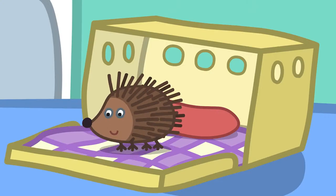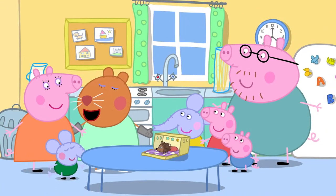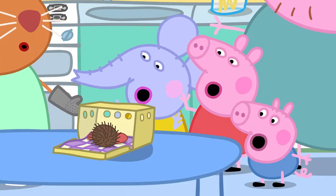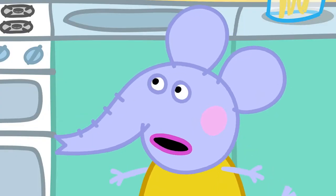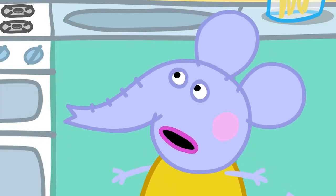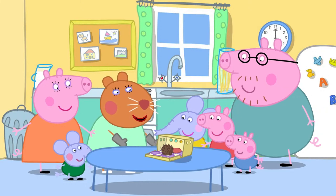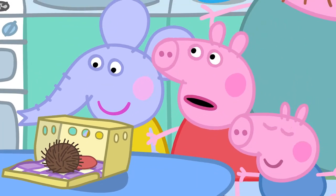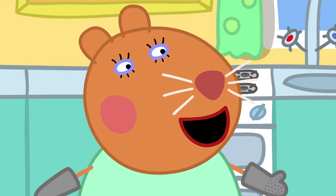Prickles! Dr. Hamster has come to check that Prickles is safe and healthy. It was very clever to call me for help. Hooray! Prickles has rolled up into a ball again. Why does Prickles do that, Dr. Hamster? Hedgehogs roll into balls when they're scared to keep themselves safe. Oh, so Prickles is scared? It's just a bit noisy, that's all.